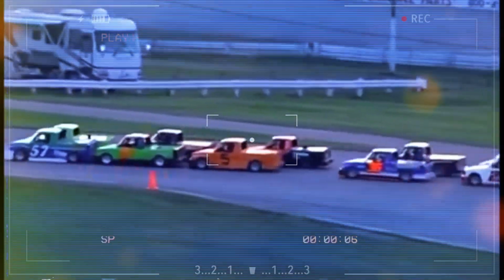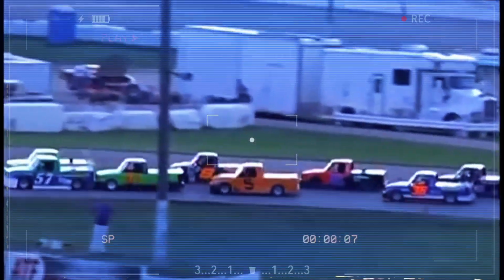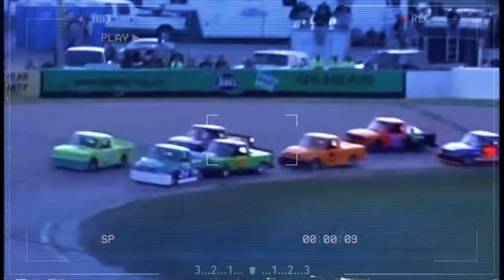Stay tuned as we take a lap-by-lap look at one of the most exciting nights in Fox River Racing Club history. Whether you're a local fan or new to short track action, this story has something for you. Buckle up, this race was a wild ride from green to checkered.